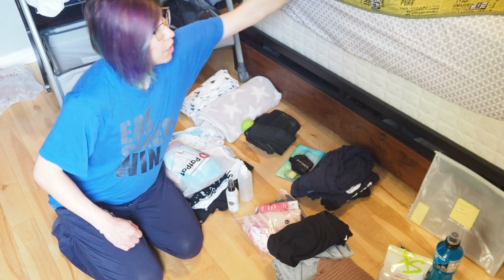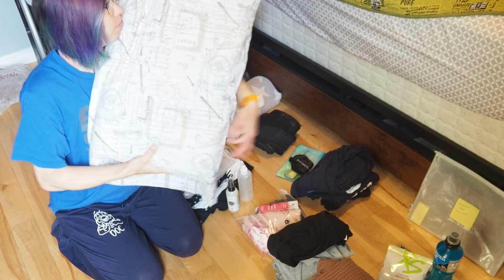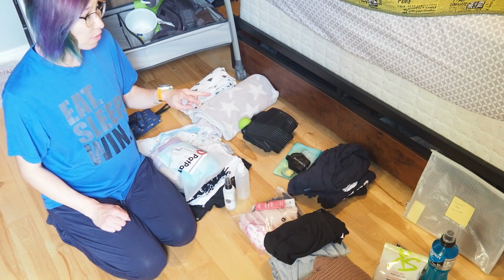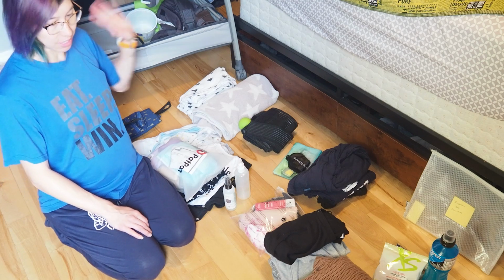Oh, and on top of it, don't forget to always bring your favorite pillow. That is just a really nice comfort. Okay, let's get these things packed up into that rolly bag and the duffel bag, and then they are going to get stored here in the baby change caddy, ready for everything station.